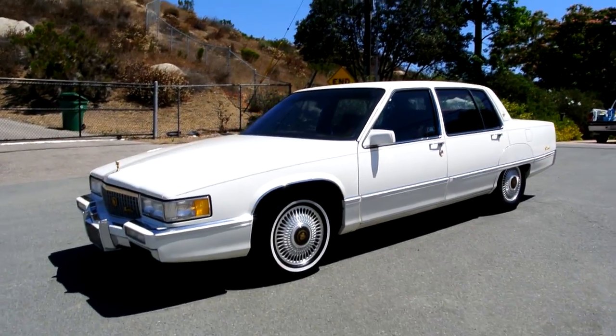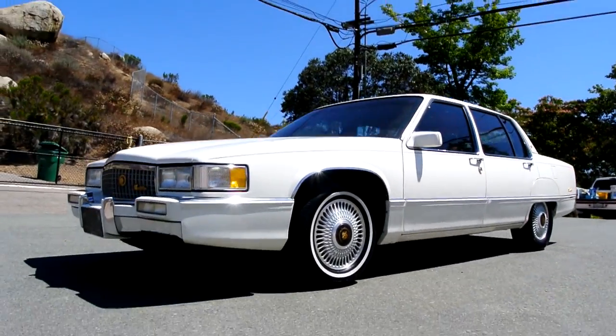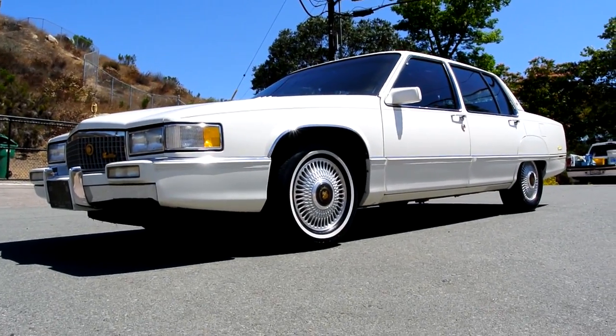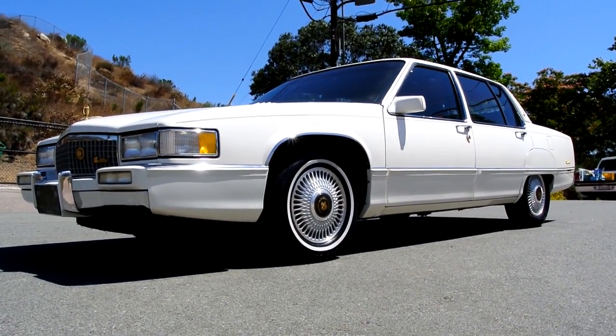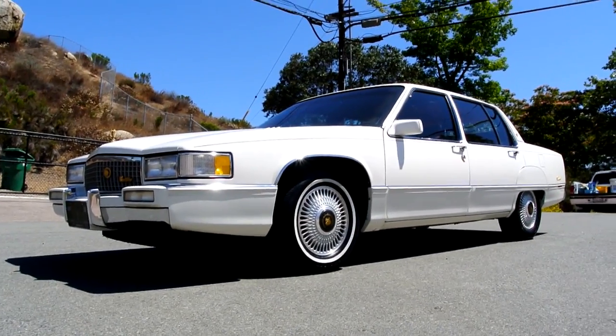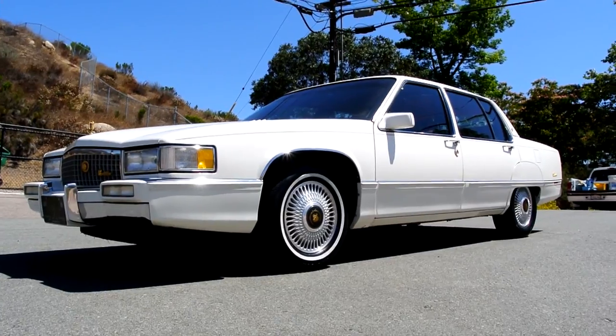They get great fuel economy, and you got a nice classic that really stands out on the road. You notice it, bam. And I see these things with wheels and all that kind of stuff, aftermarket stuff. Man, I wouldn't change a thing about this car. That's all there is to say about it.